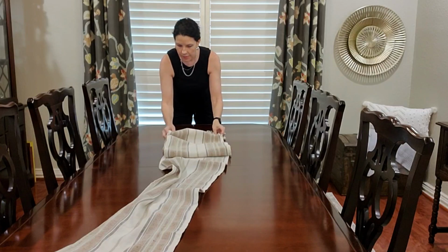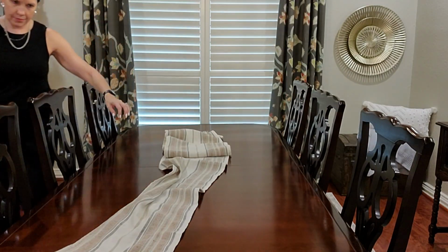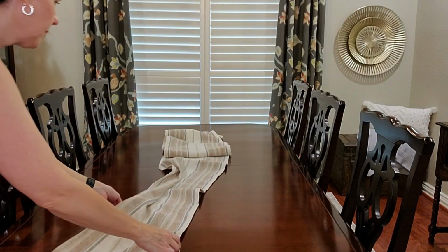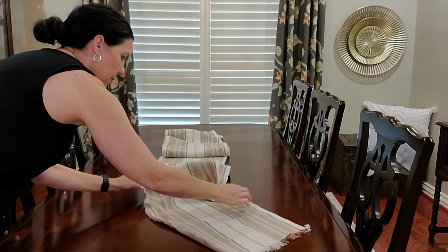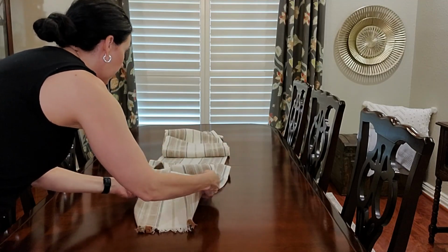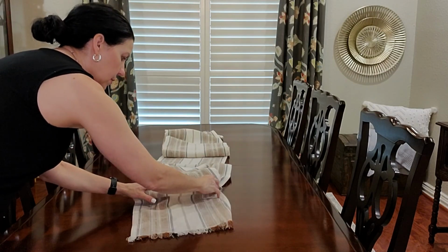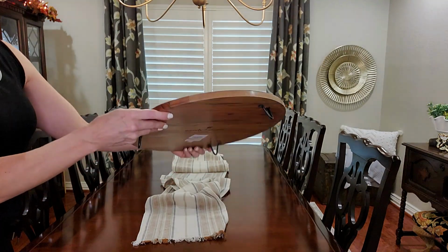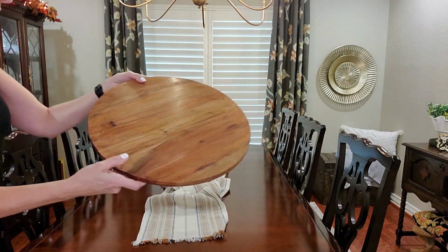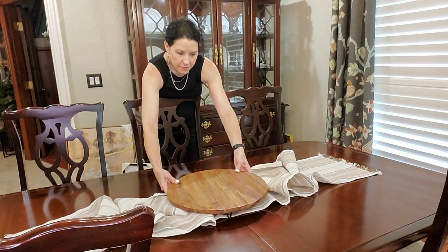When styling my table runner, I'm going to bunch it up. I don't want it to span the entire length of the table. I want to keep it more in the center. I also love the casual feel of this versus the formal furniture and traditional style of this space. Going with that and toning down the formal and making it more transitional, I'm using this oversized wooden tray here in the middle of the table.